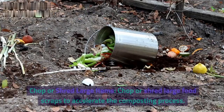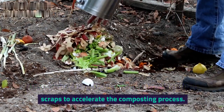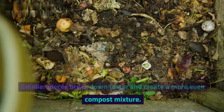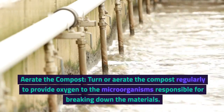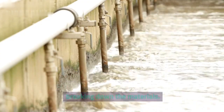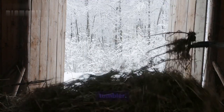4. Chop or shred large items. Chop or shred large food scraps to accelerate the composting process. Smaller pieces break down faster and create a more even compost mixture. 5. Aerate the compost. Turn or aerate the compost regularly to provide oxygen to the microorganisms responsible for breaking down the materials. This can be done with a pitchfork or by using a compost tumbler.